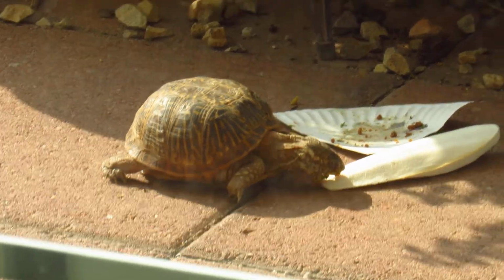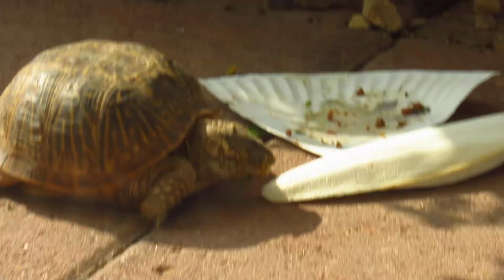She has found the cuttlebone. Yay, look at that. Whoa, hear that?